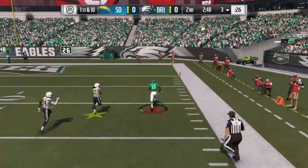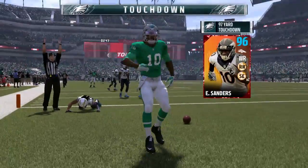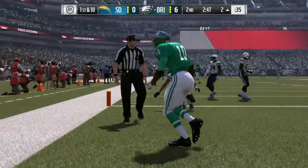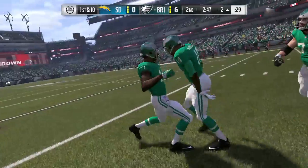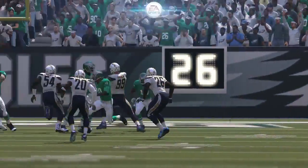Emmanuel Sanders. Touchdown, Philadelphia. Emmanuel Sanders, 96 yards. And the Eagles are able to strike quickly for 6. And I think it's safe to say we won't call many touchdown passes longer than that this year, partner. No, I would agree with that totally.